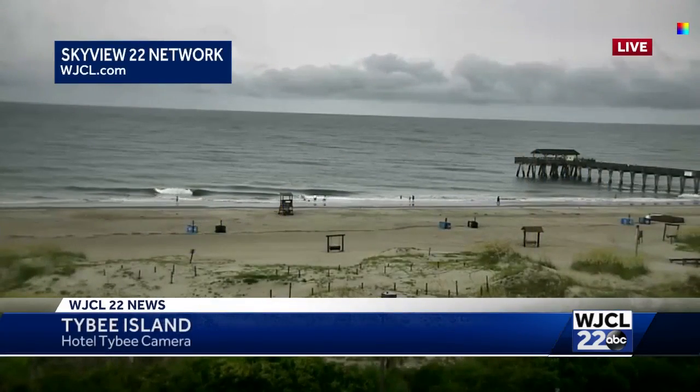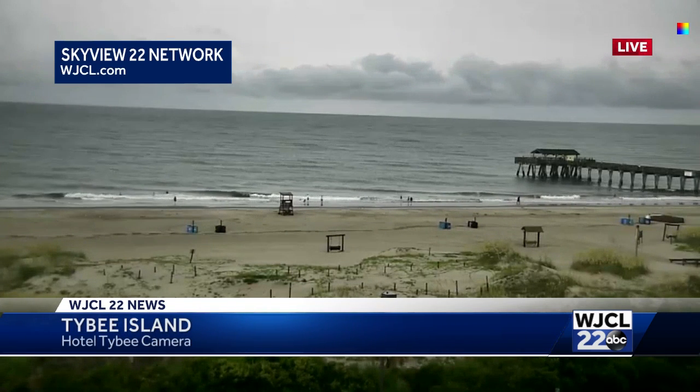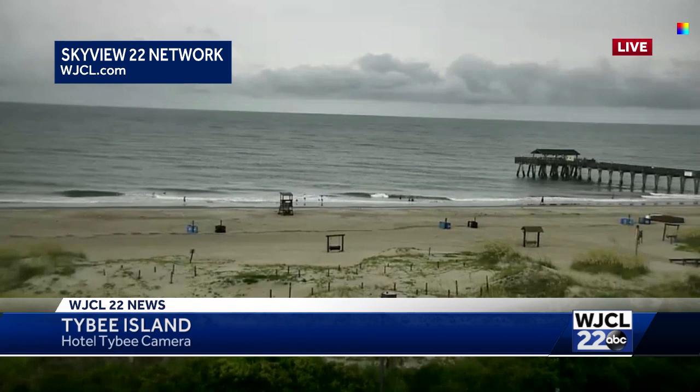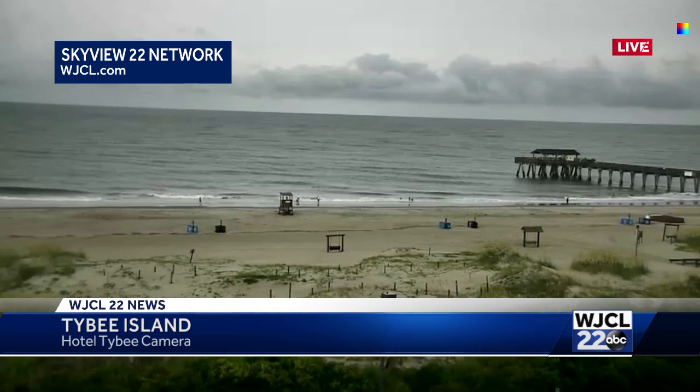Well, take a look at our Tybee cam here, and this is a beautiful shot looking out towards the Atlantic Ocean. And yeah, there were some people on the beach earlier on, a lot more people obviously, but now we just have a couple of stragglers there on the beach at this point in time.